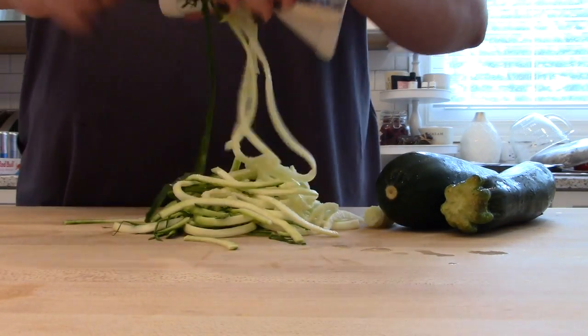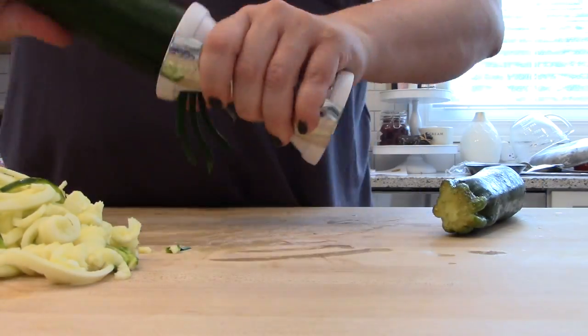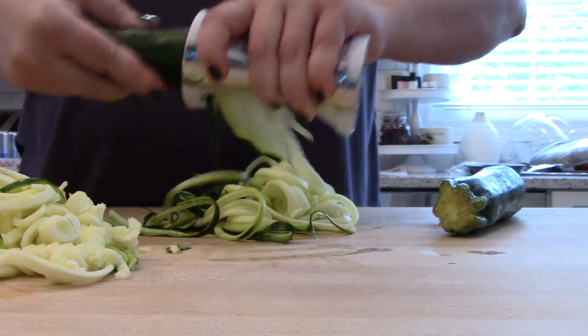I also wanted to prep some zucchini noodles or zoodles this week. One night we are going to have shrimp scampi with zucchini noodles.